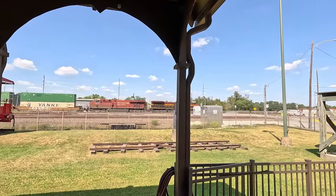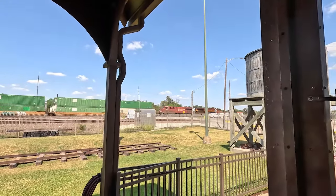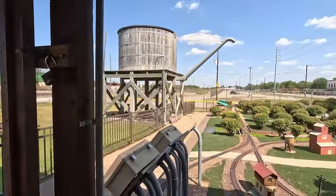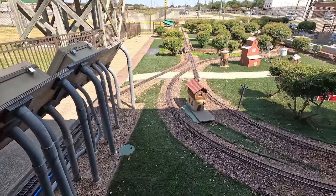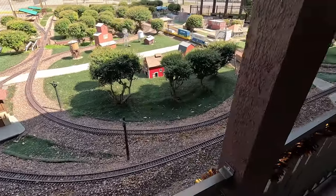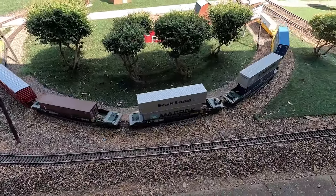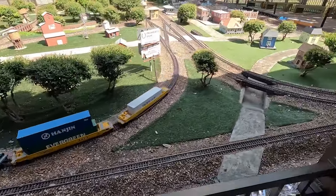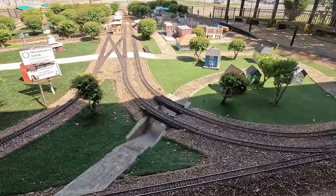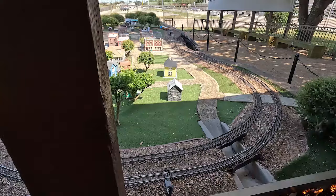We need to go outside and see some G gauge. Yes, sir. We can definitely see some big trains. Indian Pacific. Rather loud. We got a cool G gauge. Definitely gonna need the long stick on this one. Yes, sir.